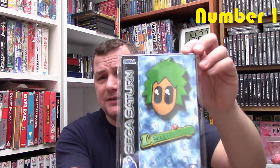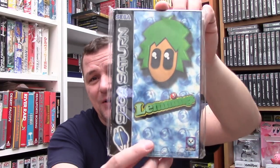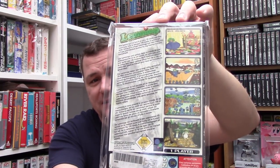First up is the mighty 3D Lemmings. They're all in either creepy plastic bags or I've got some protectors. So you can't beat a bit of Lemmings. What I'll be doing is going through each row. You can't see the rows anyway. So yeah, two lots of rows each.